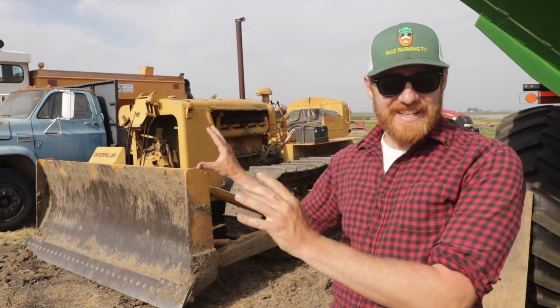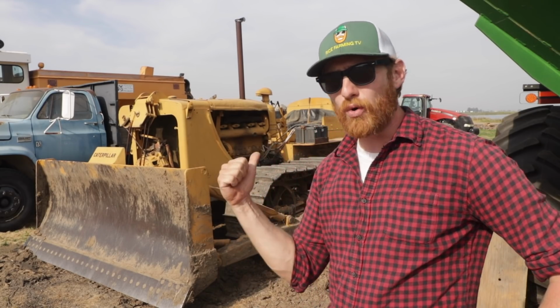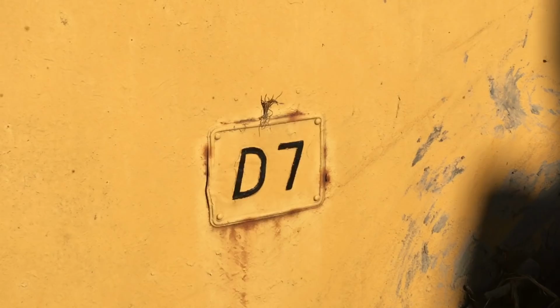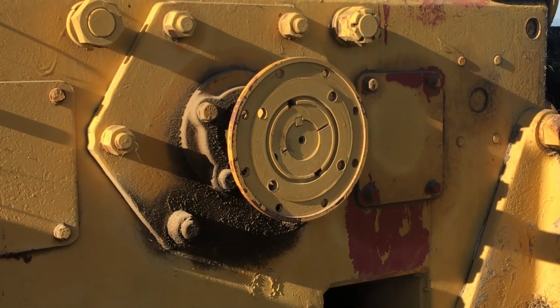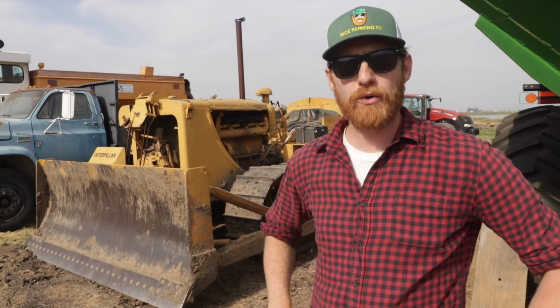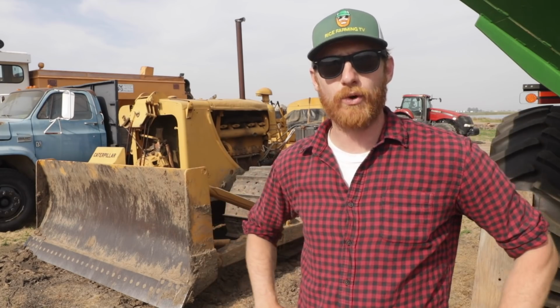This classic D7 Caterpillar Bulldozer loves to move dirt and work around the farm, and in this tractor video, that's exactly what this old World War II veteran will do. Welcome to week 2 of groundwork in the rice fields. We've been working hard preparing to plant the 2019 rice crop here in California.